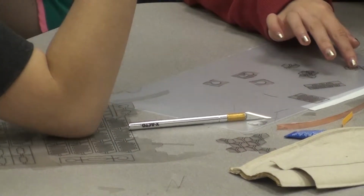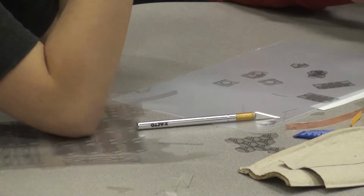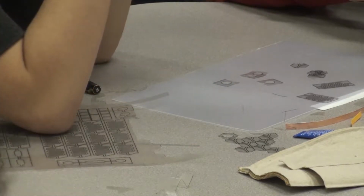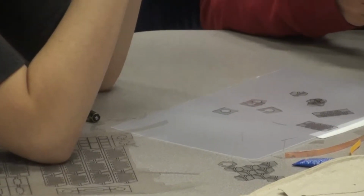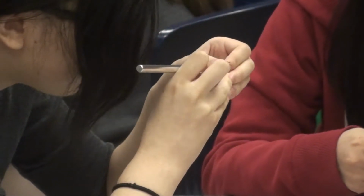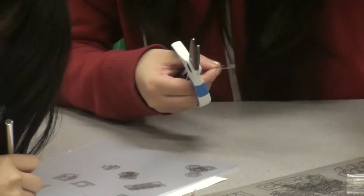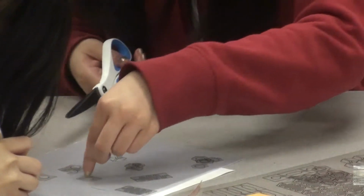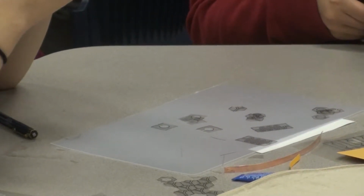Make sure you leave the cap on when you're doing it. Why is it hard to get off? Oh, they're back here.